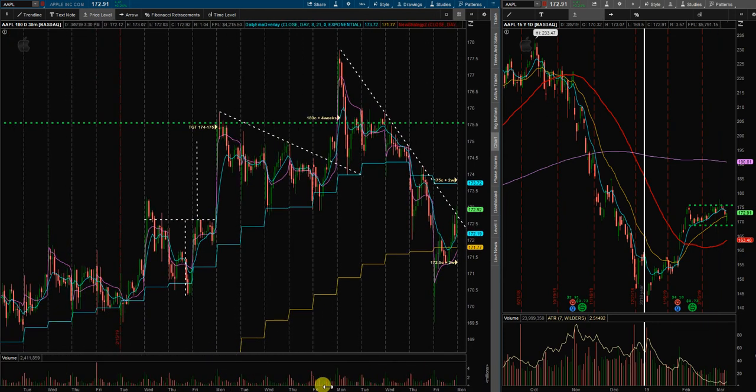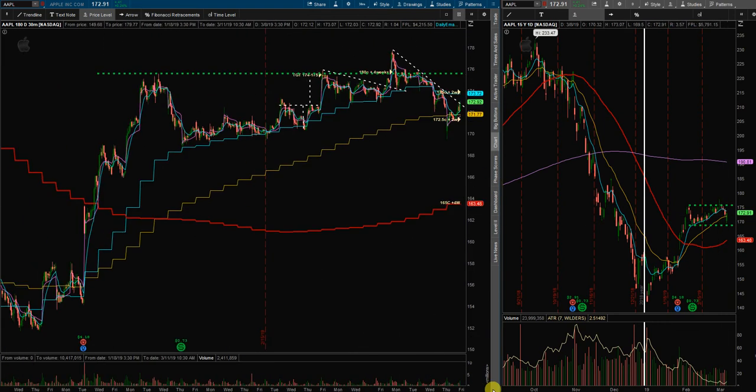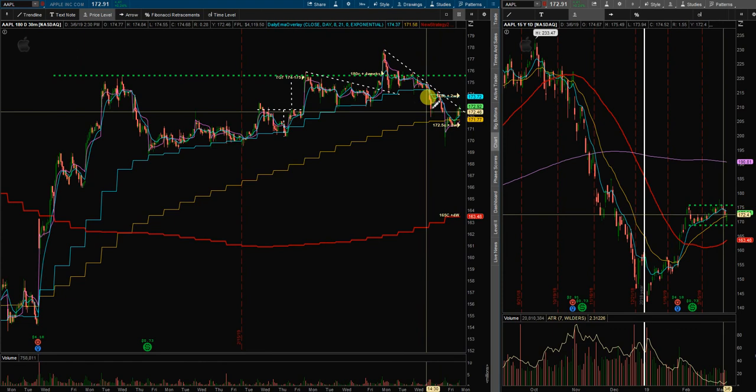Looks like there's going to be a lot of pot names that may move this week, so that's actually going to be my focus, but this will be on the back burner, and I will have alerts set to go ahead and jump into it if it does set up.